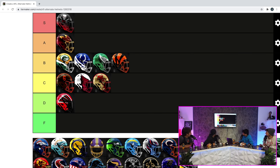Is this a Broncos helmet? F. That literally looks like their old helmets with the new logo. F. That's pretty garbage. I mean, I like the orange face mask. I like the colors. I'd give it a D. Actually, no, I'm going to give it a C. I like that. I have a rebuttal. I'm going to give it a C. I like that a lot. Really? How much do you like it? I'm fine with C.